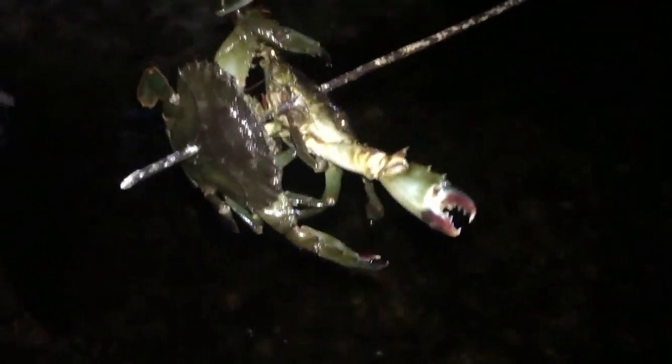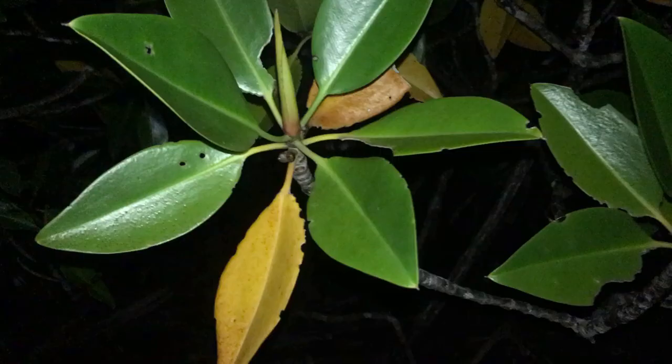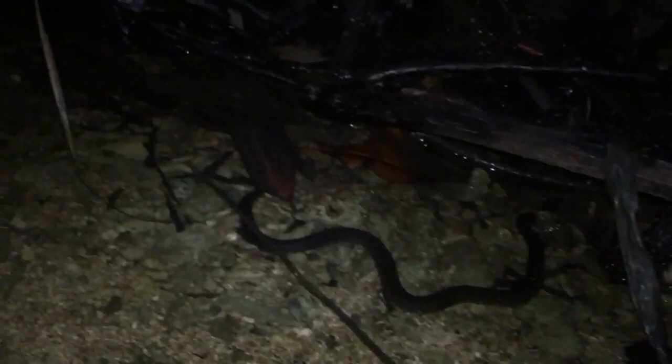That is a crenate swimming crab. One shot, and then two crenate swimmer crabs. Check that out. Good eating crabs. Rhizophora mangrove. And we found another sea snake just roaming around in the mangrove area.